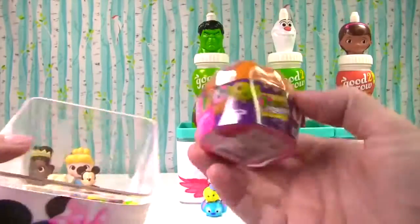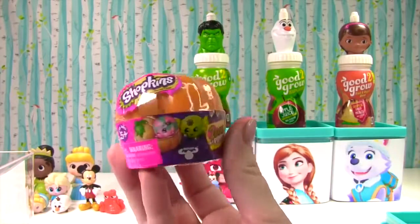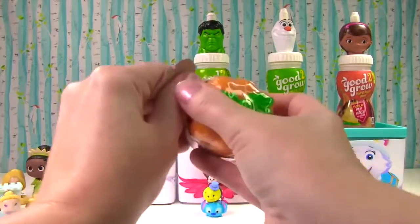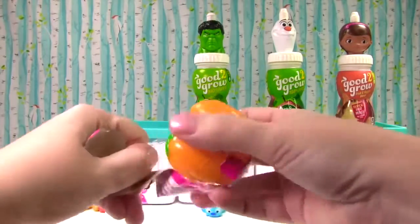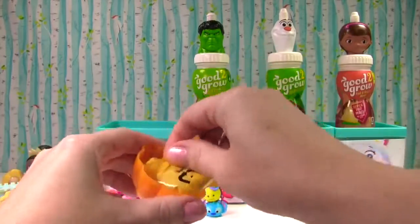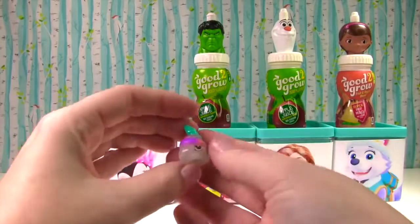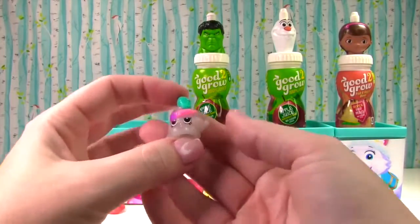Well, it looks like we have a Shopkins pumpkin. Let's see if we get any that glow in the dark. We'll pop open our pumpkin and get our blind bags. Do we have a glow-in-the-dark one? Let's see. Whoa, yes we do.